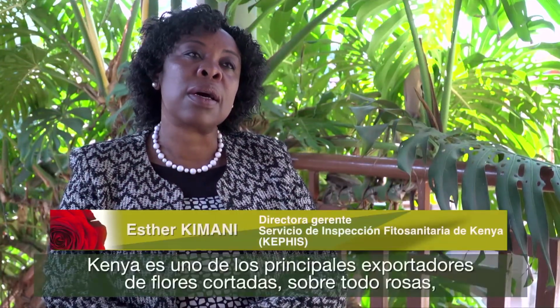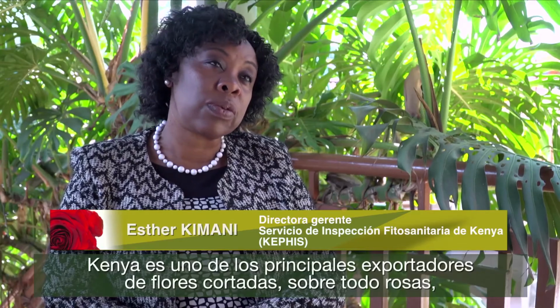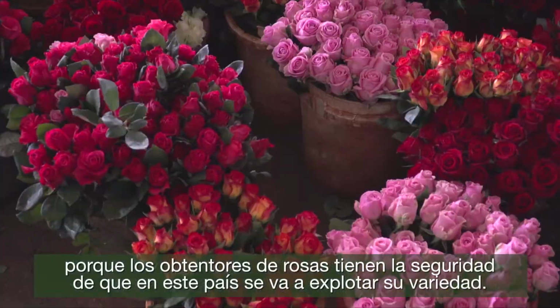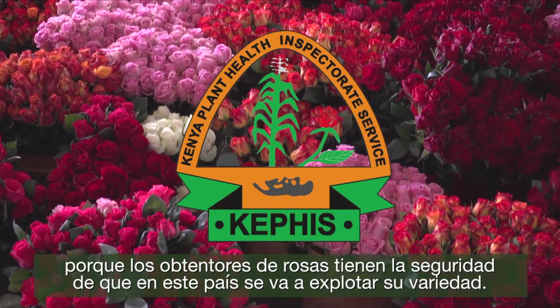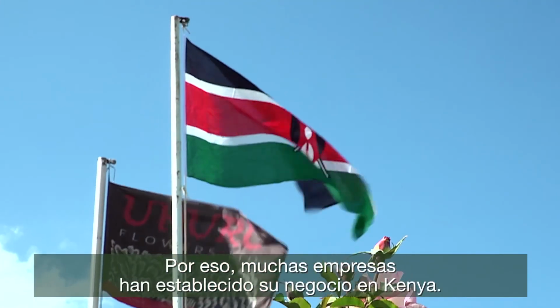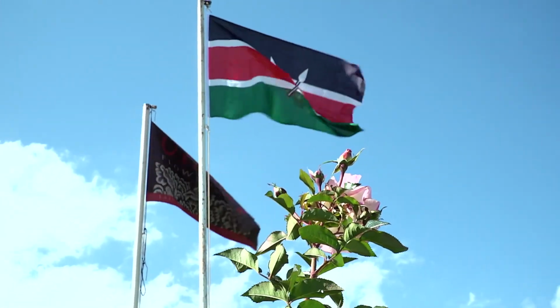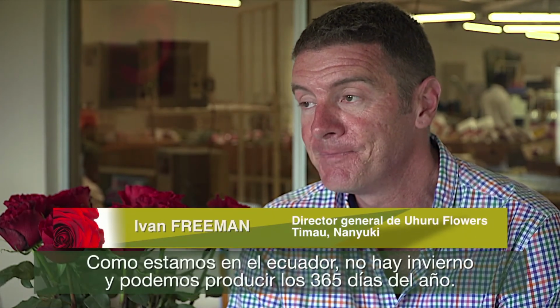Kenya is a leading exporter in cut flowers, especially roses, because the breeders of roses feel confident to have their variety being exploited in Kenya. And so we have very many companies that have set up businesses in Kenya. We're on the equator, so there's no winter. We can produce 365 days of the year.